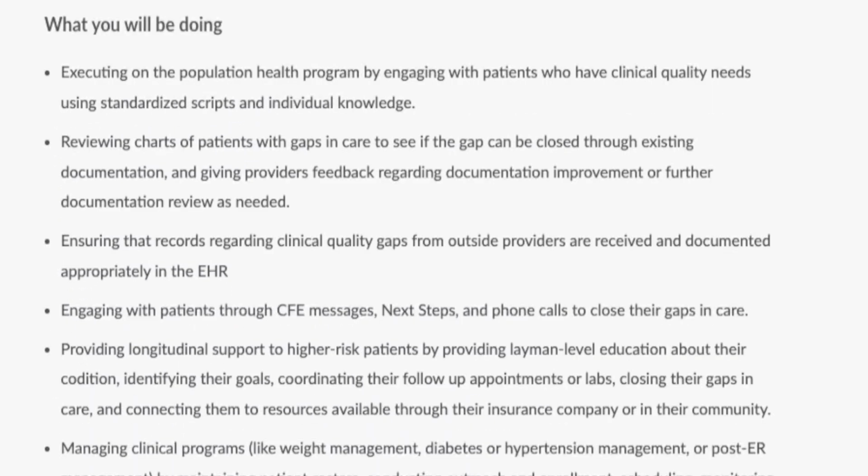So they're looking for somebody to execute on the population health program by engaging with the patients who have clinical quality needs using standardized scripts and individual knowledge. So you use a little bit of your own knowledge, but they will give you some scripts and things to read off of, so you're not flying by the seat of your pants. You'll have to review the charts of the patients with gaps in care to see if the gaps can be closed through existing documentation or giving providers feedback regarding that documentation to improve further documentation as needed.